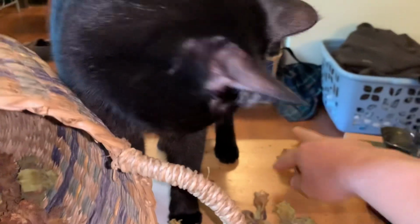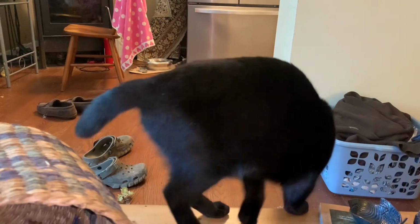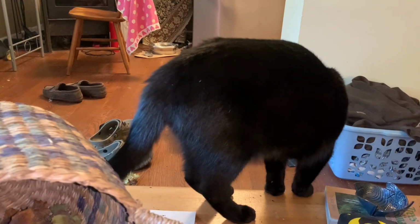As always, when I'm doing seed stuff, Willow's in the room. She likes playing with all of the plant material, like little toys for her.